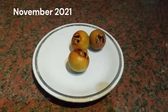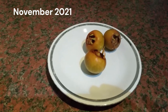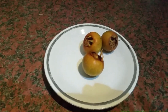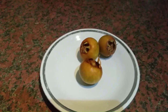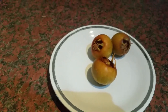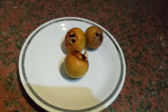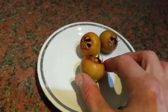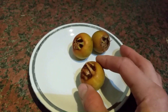Hi folks, it's 2021 November and I've just harvested these medlar fruit. I've only got a dwarf tree, so not much fruit on there at the moment, and it's only a year or two old, so I only got 3 this time, but hopefully a lot more next year. So we're going to give bletting a go, which is the process of essentially allowing these to ripen off the tree.